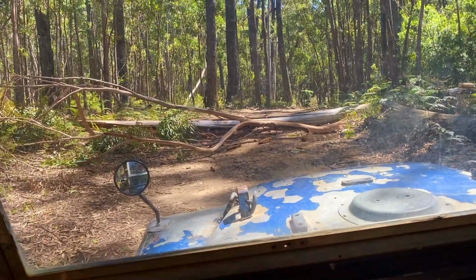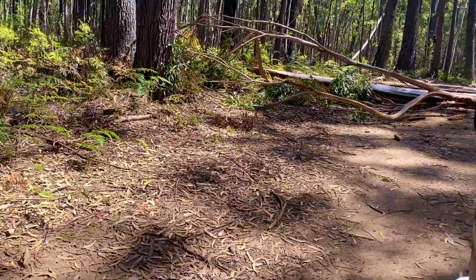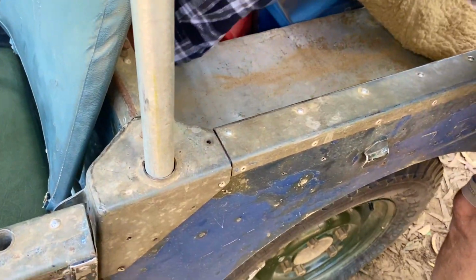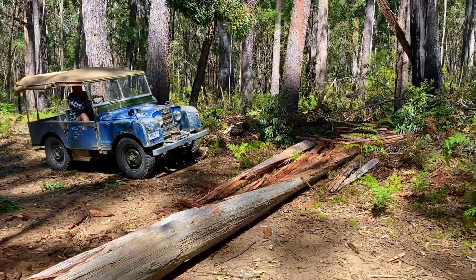Temporary stop in play. Bit of a tree over the road. Might pull that out of the way, eh? Yep. The door works well, doesn't it? It does. You're bad.